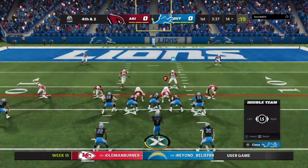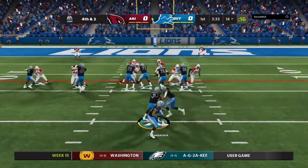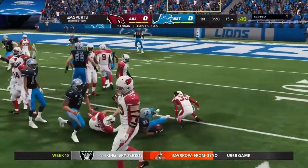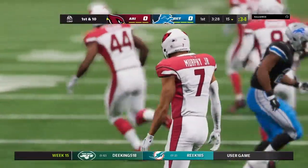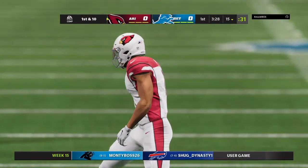The offense staying out. They're going to go on 4th and 2. They'll try and run the option. He gives it up. And he's not going to get the first. I don't even think he made it back to the line of scrimmage. He needed a couple, but he didn't even get back to the line of scrimmage. And the Cardinal defense is going to get the football back.